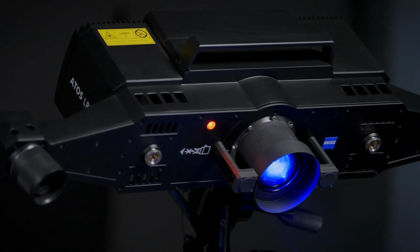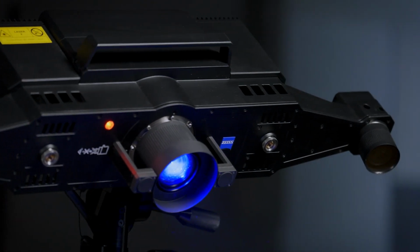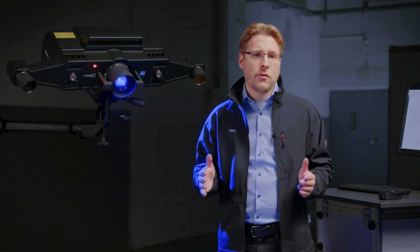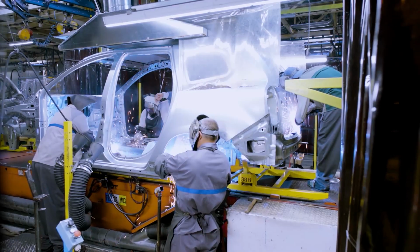Today I have the special pleasure of introducing you to the ZEISS ATOS LRX. Our new ZEISS ATOS LRX is a specialist for fast digitizing of very large geometries and free-form surfaces. This is exactly why it is perfectly suited for applications in the field of casting, shipbuilding, aerospace, automotive, or even power generation.